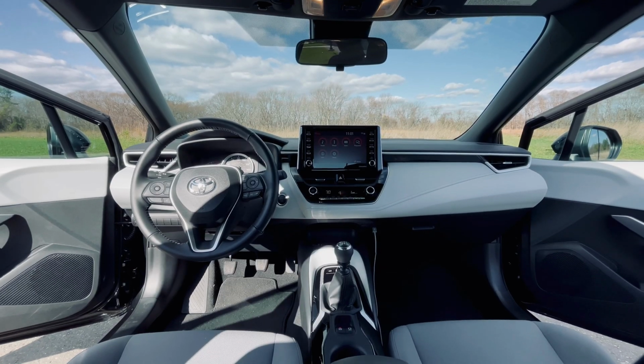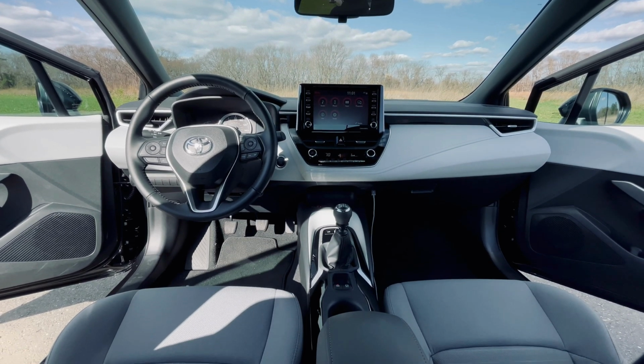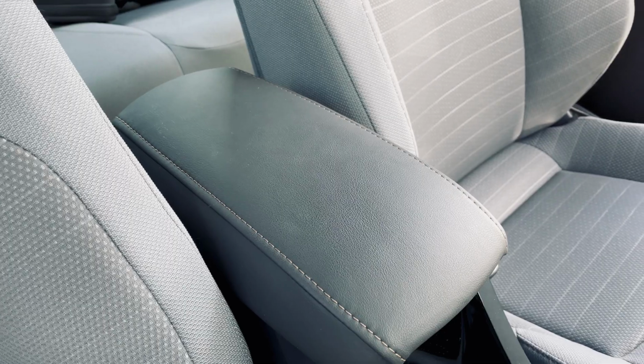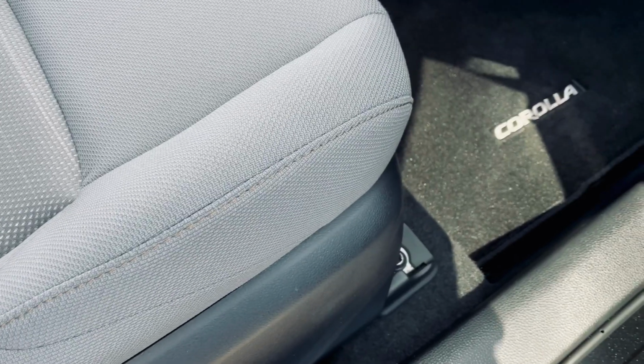Moving inside, the bronze theme is carried out throughout the cabin with bronze stitching, and I wish it was on the dash. They don't have it there, but they have it on the armrest, on the gear shift, and on the door panels, and very faint in the seats as well.